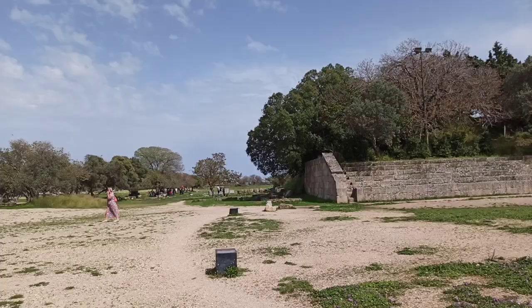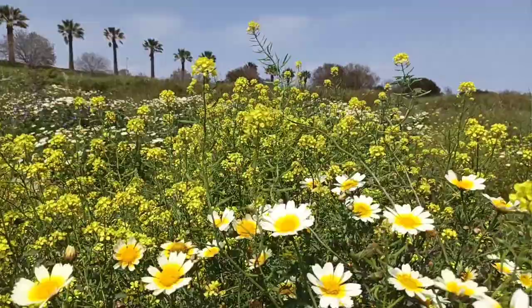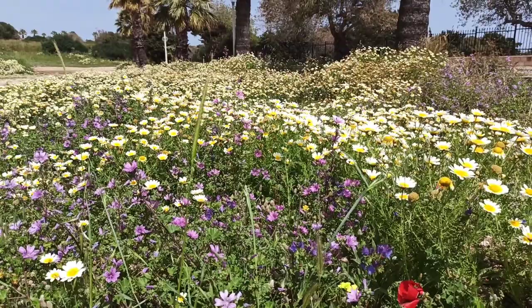Views from the Acropolis of Rhodes. The views from the Acropolis of Rhodes are simply breathtaking. From a vantage point, one can admire the incredible view of the Mediterranean Sea, the Aegean Sea, the coastline of Asia Minor and Rhodes Town.